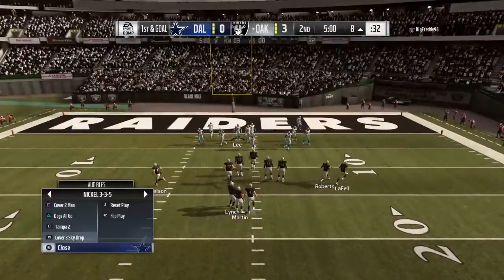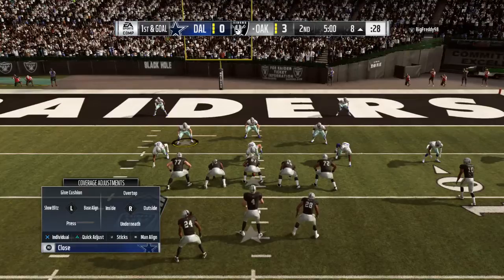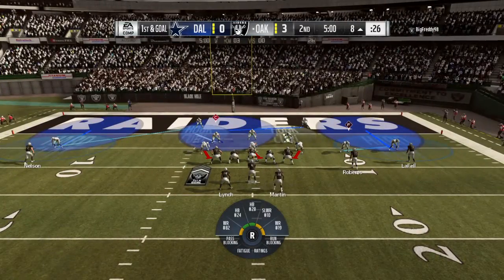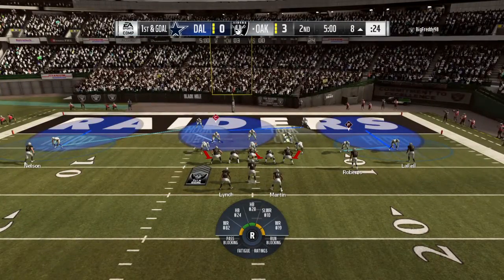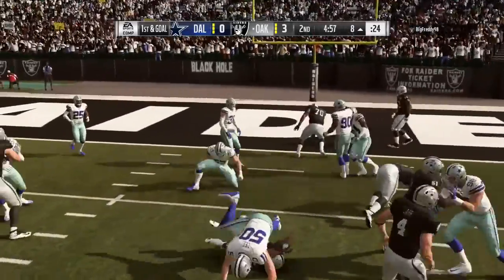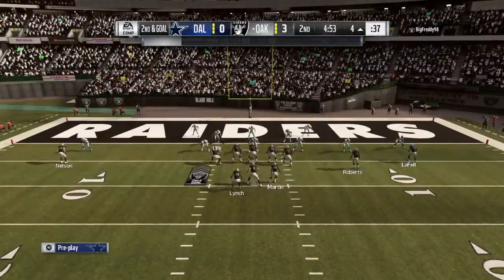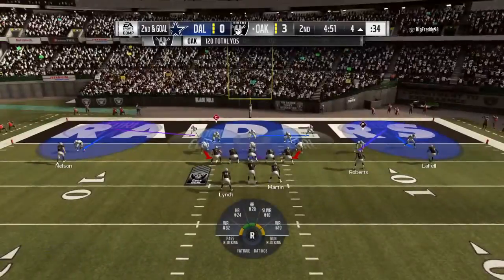The chain gang hustling to catch up. Here's 1st and goal from just inside the 10. They'll run. Martin. And he's going to fight his way forward here for a modest gain. It'll be a pickup of 4, and it brings up 2nd and goal.